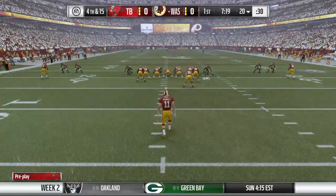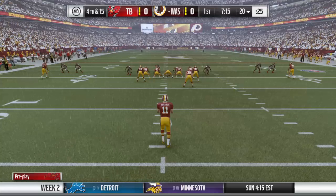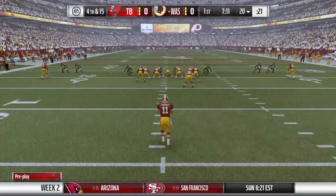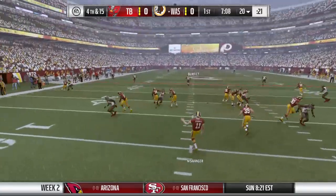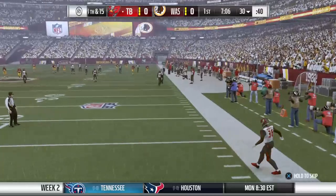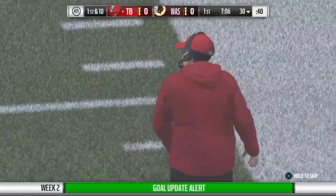The Redskins send out their punter. He'll kick it away after a 3-and-out on the opening drive of the game. And he gets it away, and it's a laser headed for the sidelines. And this one goes angling out of bounds, and it will be spotted inside the 30-yard line.